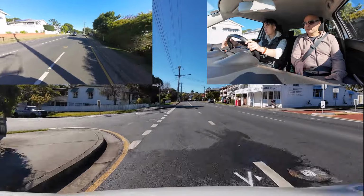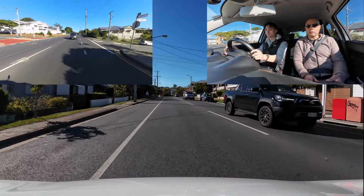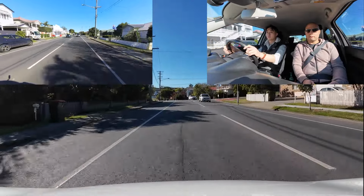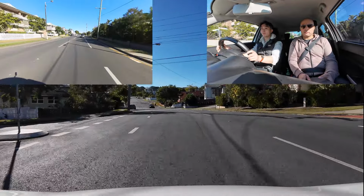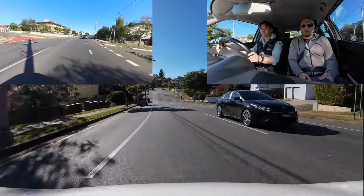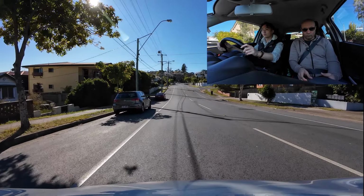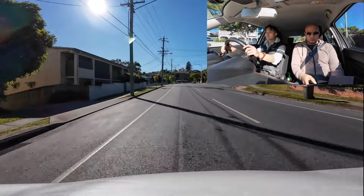Also, when changing lanes, we usually don't need to slow down. We braked here, causing the car behind us to brake as well. I had to intervene by pushing the accelerator to get us out of that situation and prevent interrupting the flow of traffic. Any physical or verbal intervention by the driving examiner during the driving test results in an immediate fail. Okay, at the traffic lights, we go right.